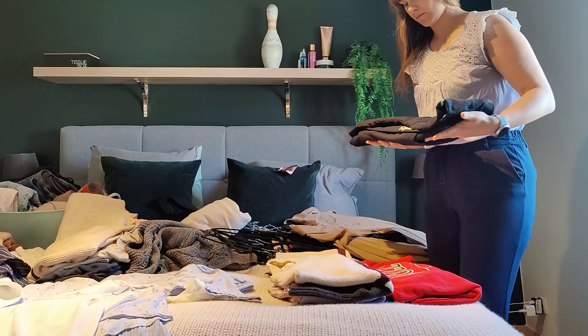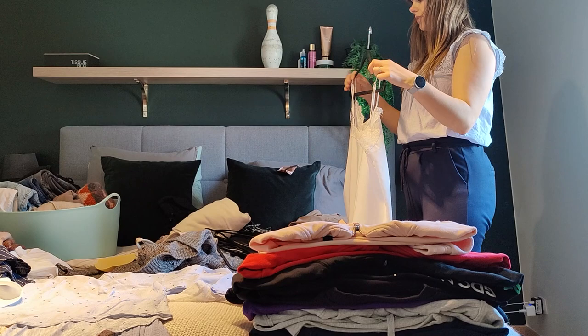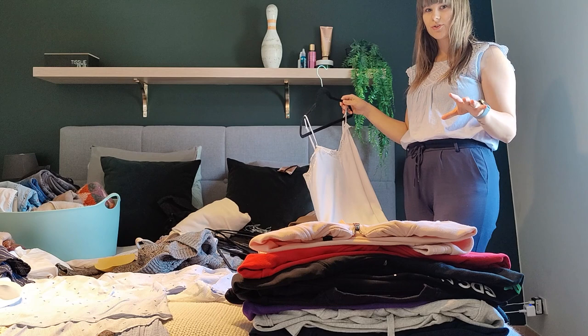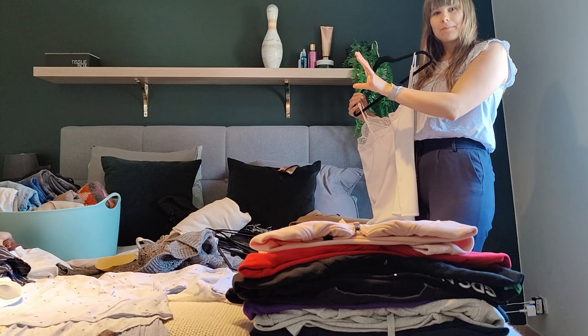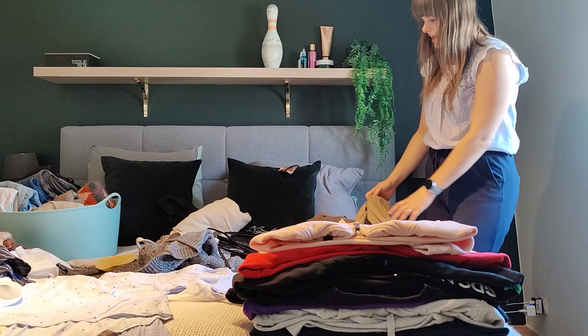So while I am sorting through these clothes and trying to edit some out, I am also dividing them into summer and winter. So I have a stack over here with all my winter clothes that I won't be wearing in summer, and I will put those in storage. And the summer clothes I'm gonna be hanging back in my closet piece by piece. So I've gone through all of my dresses, so I will be able to put these back already and then we'll have some more space to work with the rest.